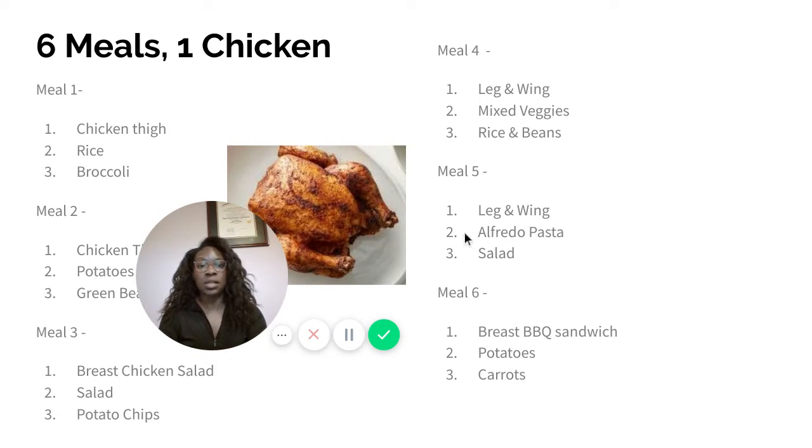I put Alfredo pasta on there. Super simple. Cook some pasta and then get a can of Alfredo sauce. And there you go. It's not going to be restaurant quality, but it's something different than your other 4 meals that you've had up until this point. And then a barbecue chicken sandwich. Take the other breast, shred it up, put some barbecue sauce on it with 2 slices of bread, potatoes and carrots. Those can both be canned or frozen.